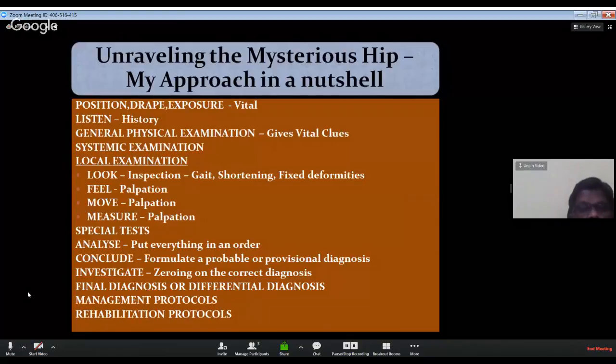And then formulate a probable diagnosis. Very important: don't give a definitive diagnosis straight away, because that would create a doubt in the mind of the examiner, and that may be a disadvantage to you and may go against you. So always give a probable diagnosis or a differential diagnosis and a probable diagnosis, and then you can ask what would be the specific diagnosis. Then you can tell that it can be told only after the investigation reports like the X-ray, MRI, lab, and other things. Then that would help you to zero in on the correct diagnosis.